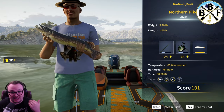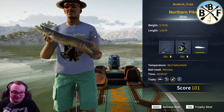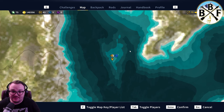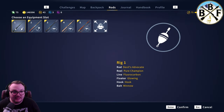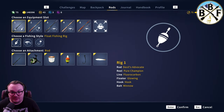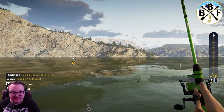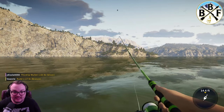Got ourselves a silver pike for our first of the day. And I'll show it on the map here in a second. But this spot right here, you can get diamond pike and diamond eel. Both pike and eel like minnows, so that's what I'm using right now. I'm using the Devil's Advocate here, Pure Champion. I got a size 3 hook and minnow on, and I throw that down and I can get a little bit of both.